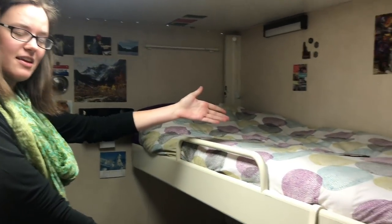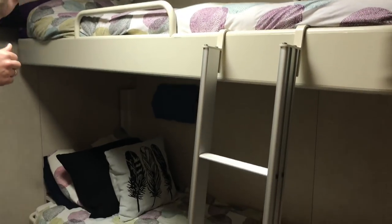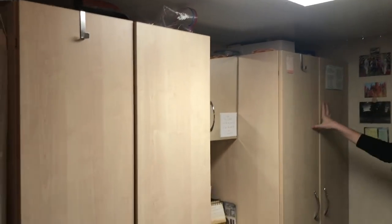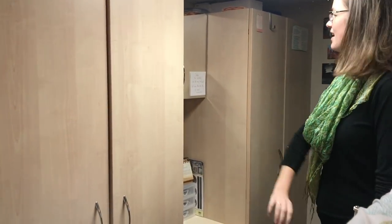A lovely double berth. Not too much space. Definitely cozy. That is a kind way of describing it. Our closets. Each person gets their own. Each have one.